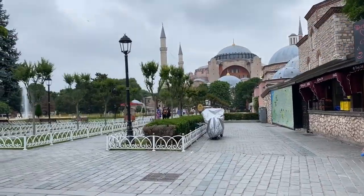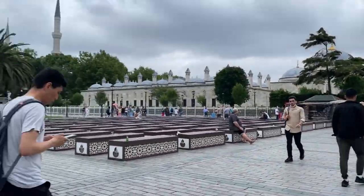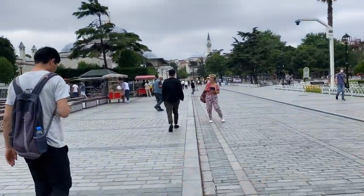Rescue of Hagia Sophia. And the Blue Mosque by Istanbul.